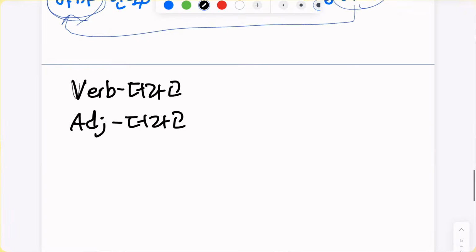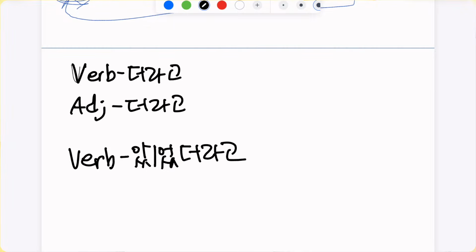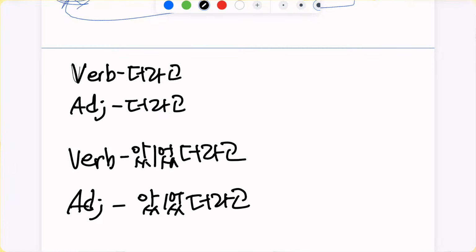This is the basic form. And you can also conjugate it in past tense. Verb 썼더라고 or adjective 썼더라고. And for past tense, 언제 쓸 수 있냐면요, past tense can be used when you're talking about your past experience, and in that past experience, you realized another past knowledge, another knowledge from past.